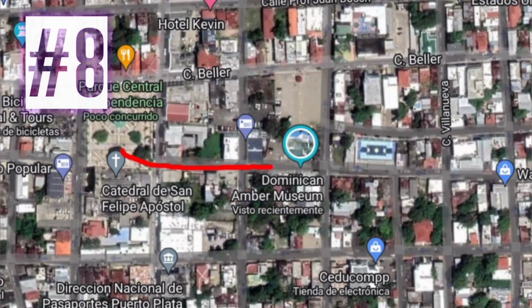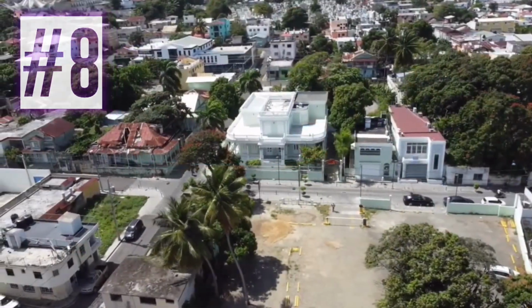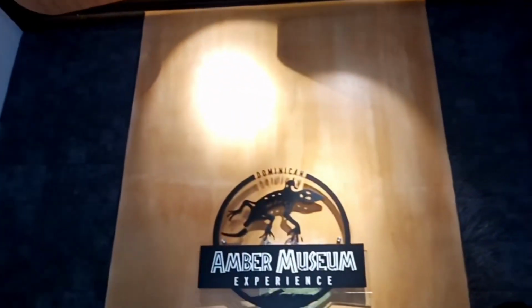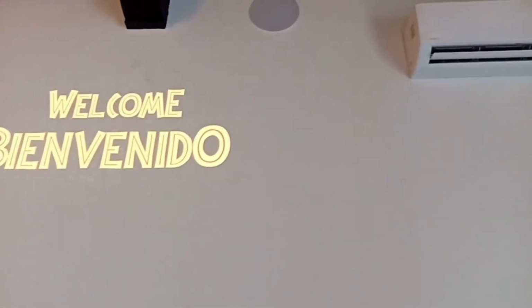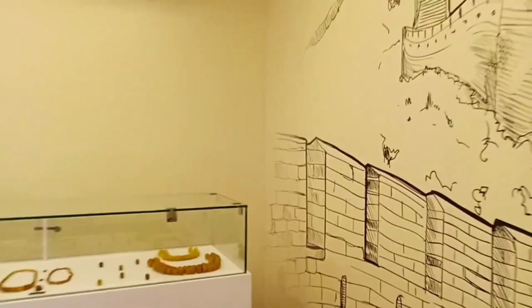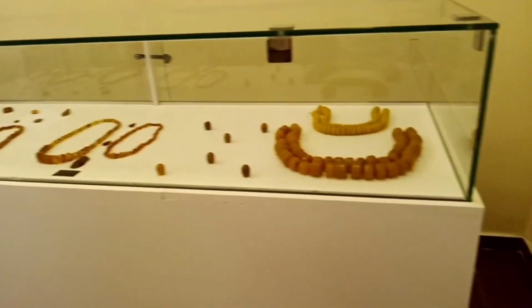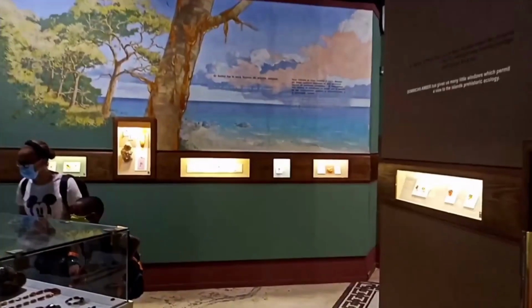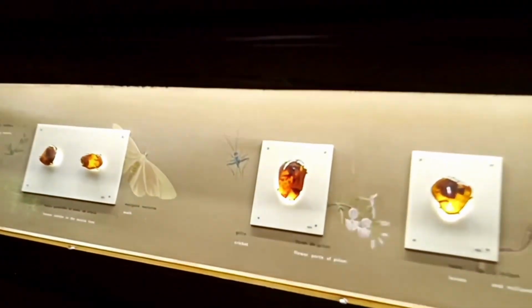Number 8 on the list is the Amber World Museum. The Amber World Museum is an incredible place to see fine examples of amber and learn about its fossilized resin. The amber pieces, which come in a variety of hues, are backlit to reveal the fossils inside, which range from ants and termites to leaves and flowers. Some of the pieces have magnifying glasses so you can get a detailed look of the fossils.